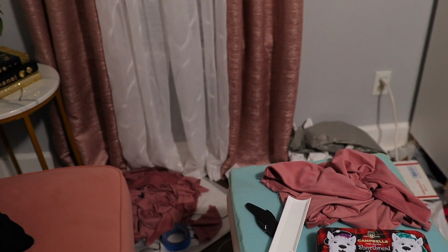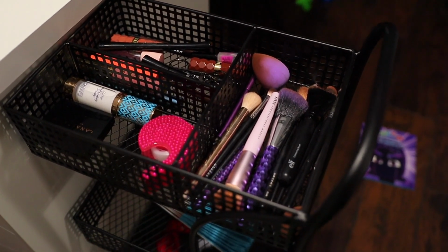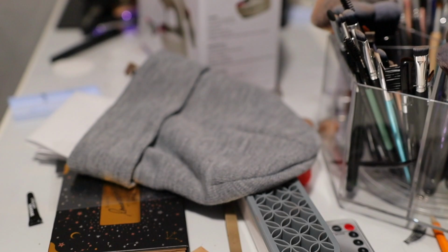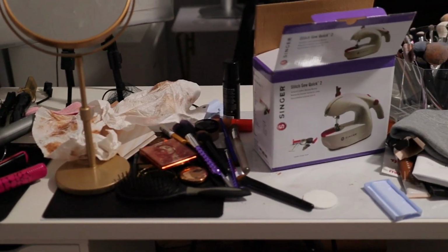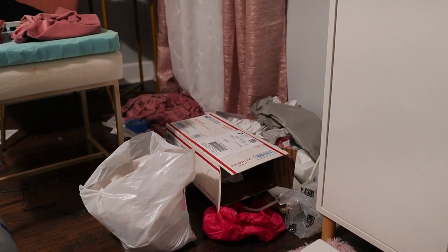And welcome. So I'm not going to elaborate too much. You guys see the mess. It's a complete disaster in here. But yeah, we're going to tackle this mess together. I know you guys are with me in spirit. And we are going to get this room spick and span.